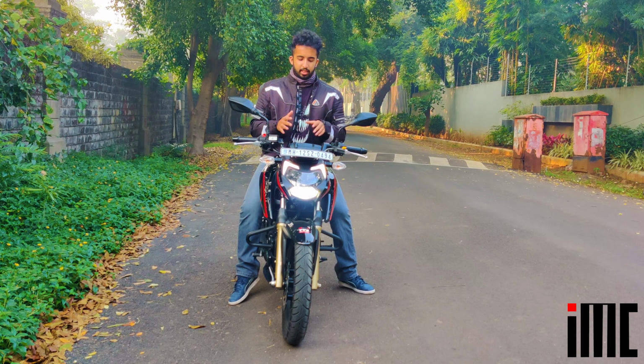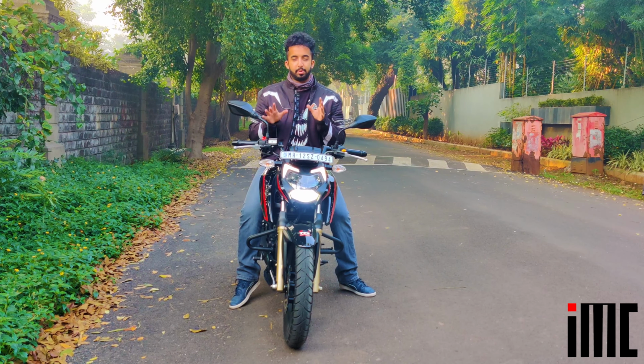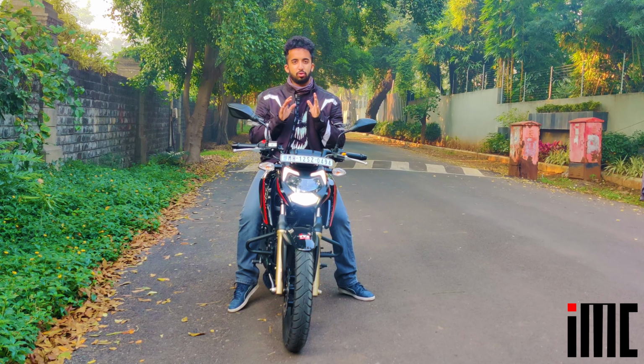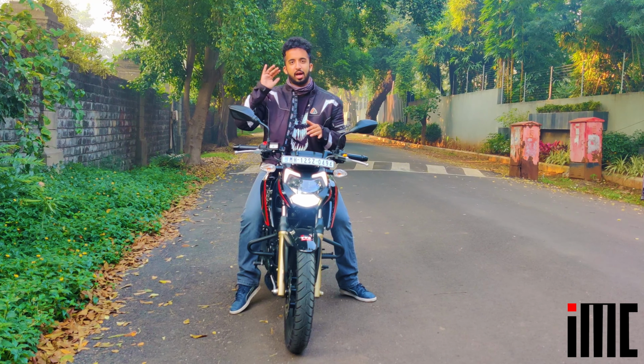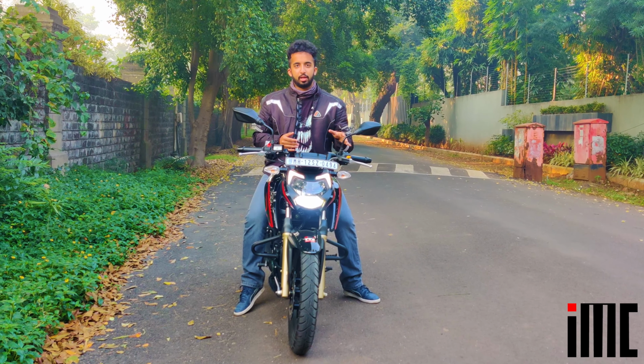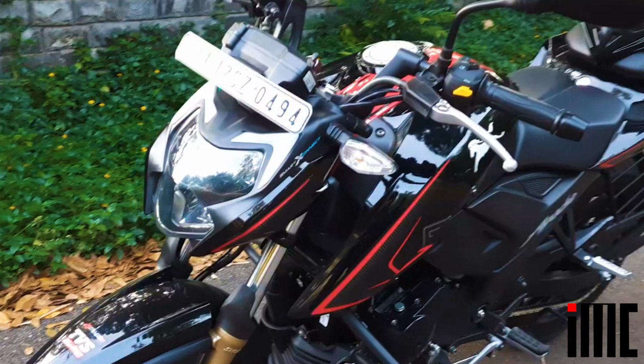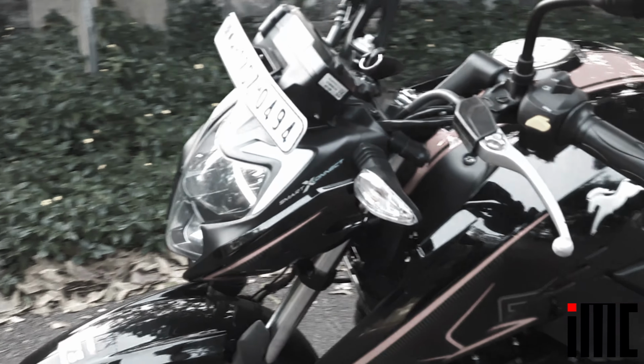For urban use in this segment, there's really no bike better than this according to me, because the engine is super refined, vibes don't creep in until really high in the RPM band. It comes with a slipper clutch and features like GTT, which is glide through technology, to help you in the city and in traffic so you don't get fatigue.